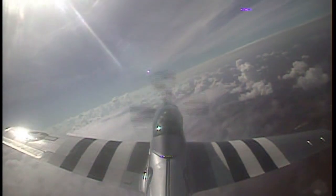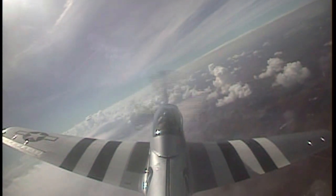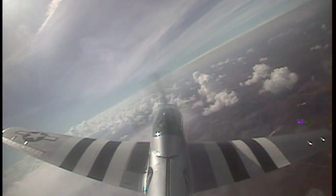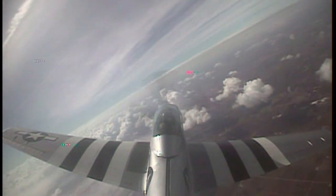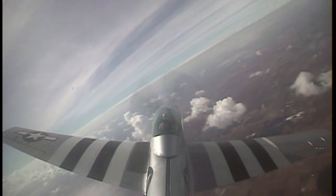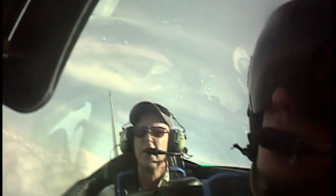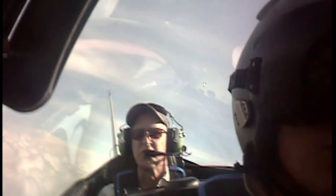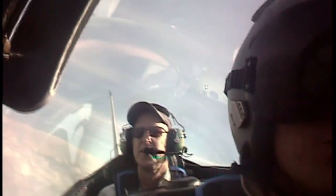Now we're going to start turning, and what I learned in the Mustang is that this is a cockpit that's quite a bit more snug even than a 172. With a 172, you always have room behind you, and in my case, I was sitting on the back wall of the fuselage. There's no room for my elbows, and I'm kind of a tall guy. I said it's a long nose. That is a very long nose. I'm not used to that.